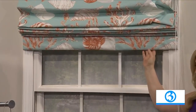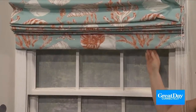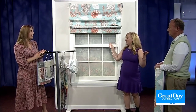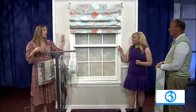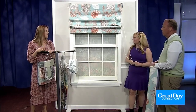You know what else I have found is if you live in an old drafty house like me, these keep it warm. My daughter will want to keep her Roman shades down just because the wind isn't blowing in through the, if you have a historic house. Definitely. You can have blackout lining on them to completely block out the sun if you want to sleep in late, or if you sleep during the day, you have a night job. But a thermal lining for blocking the drafts.